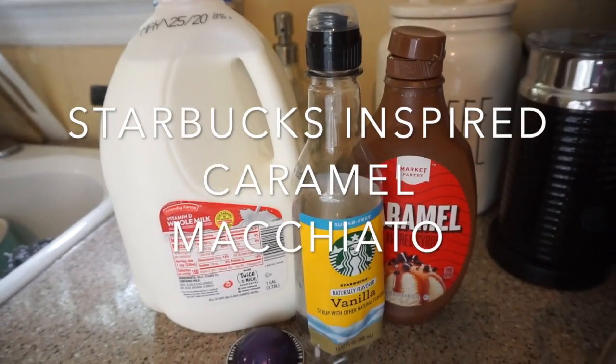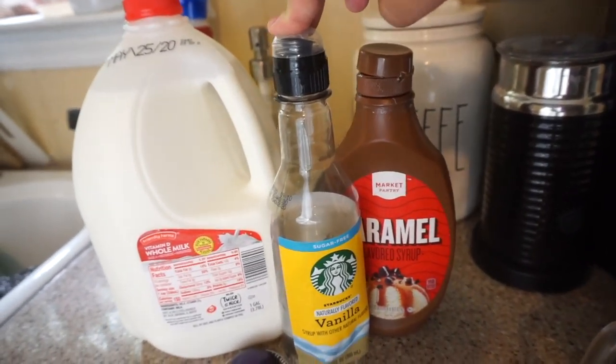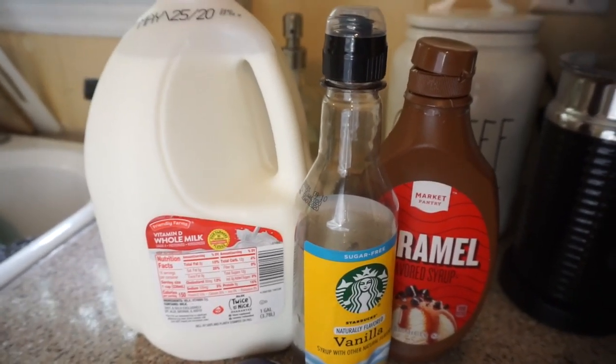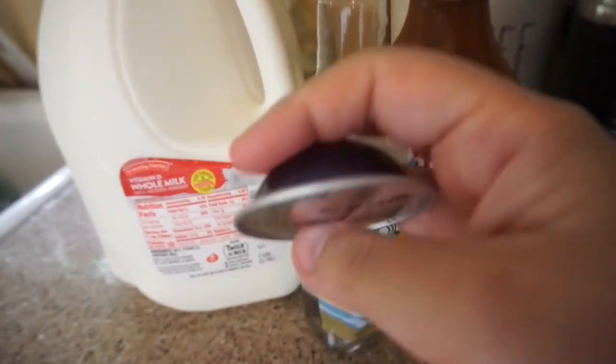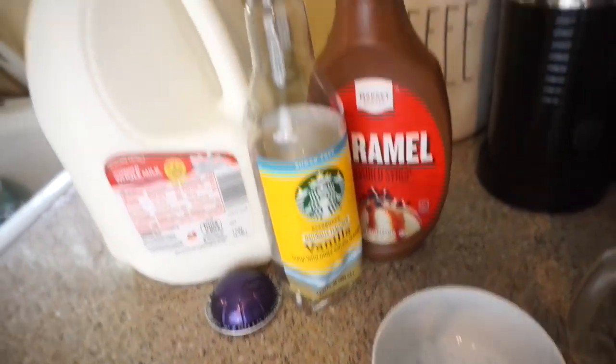So all you need for the caramel macchiato is caramel syrup, some vanilla syrup, milk. I use whole milk, but you can use any kind of milk, almond milk or soy milk, whatever you prefer. And then I use the Altissio pod for my caramel macchiato. You're also going to need a cup of ice.